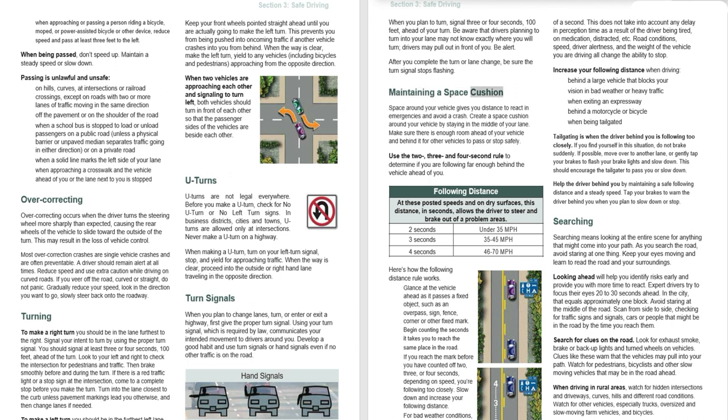Maintaining a space cushion. Space around your vehicle gives you distance to react in emergencies and avoid a crash. Create a space cushion around your vehicle by staying in the middle of your lane. Make sure there is enough room ahead of your vehicle and behind it for other vehicles to pass or stop safely.